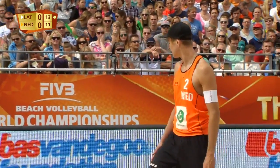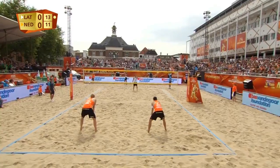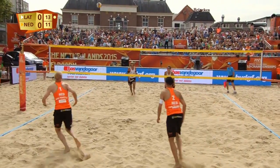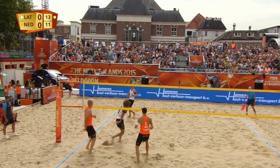And there is a mistake at the net from the serve from Van der Velde. They've got to consolidate when they've got a chance, and it's not happening at the moment. The Latvians are playing like they are very significantly higher seeds. They've got a 13-11 distinct serve. Here's another big hit.